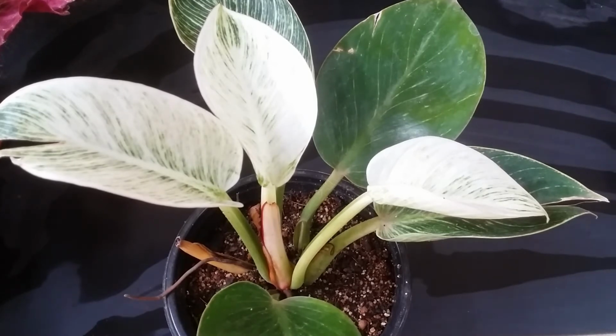Now let's say that your Philodendron Birkin leaves are turning brown. Again, there could be two reasons. One is that you have put your plant out in direct sunlight. As we have spoken about earlier, do not put your Philodendron Birkin out in direct sunlight. It will burn the leaves. The leaves will start to turn brown if they are put in direct sunlight.